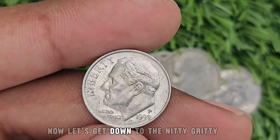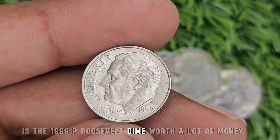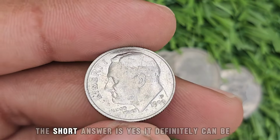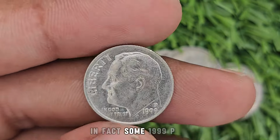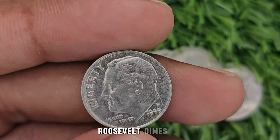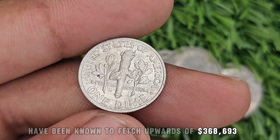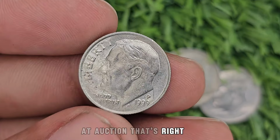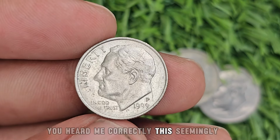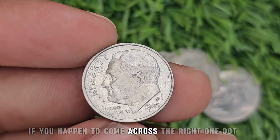Now, let's get down to the nitty-gritty. Is the 1999 P Roosevelt dime worth a lot of money? The short answer is yes, it definitely can be. In fact, some 1999 P Roosevelt dimes have been known to fetch upwards of $368,693 at auction. That's right, you heard me correctly. This seemingly ordinary dime could be worth a small fortune if you happen to come across the right one.